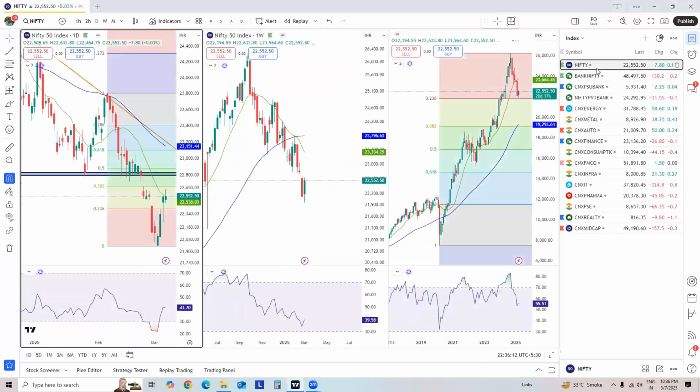Now, summing it all up, I should say that we are at a very strong support, especially in Nifty spot, somewhere around 21,900, 21,930, which is the monthly time frame support, where I tried to retrace both the price swings, which I shared in the starting of the video.